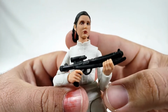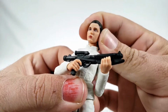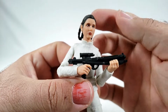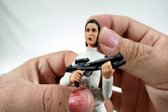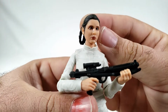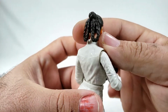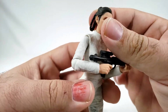But, you know, you do get a very, very nice face sculpt. They really do capture young Carrie Fisher very, very well. A little bit shiny, but you got the nice brown eyes, little eyebrows there, just slightly pouty lips with some lipstick going on there, or just lip color. Nice little hair done here with her twin little braids. No princess buns on this one.